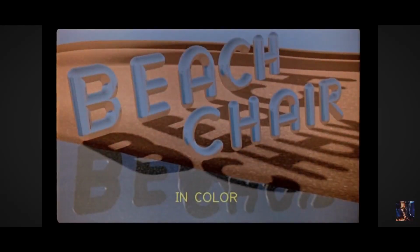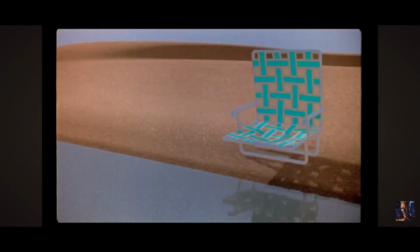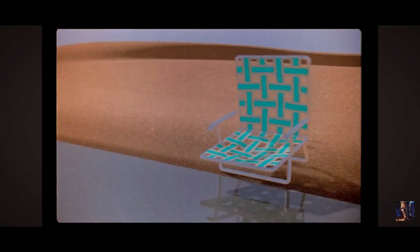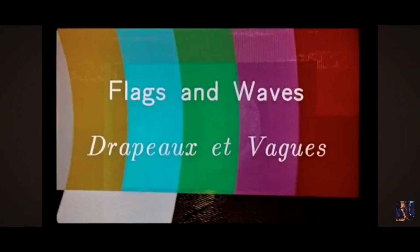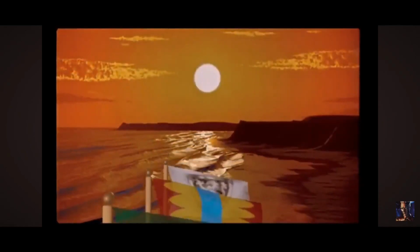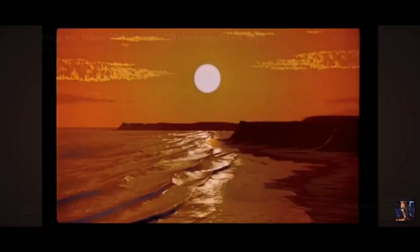Beach Chair. It's another tech demo that shows a beach chair touching water. That's it. That's the whole short. I think it's the first thing of CGI where there's CGI water interaction. That's cool, I guess. Flags and Waves. It's another tech demo that shows flags in the wind and waves in the background. This basically combines the wind physics of Blowin' in the Wind and the water physics and beach setting of Beach Chair, and just does that to them.